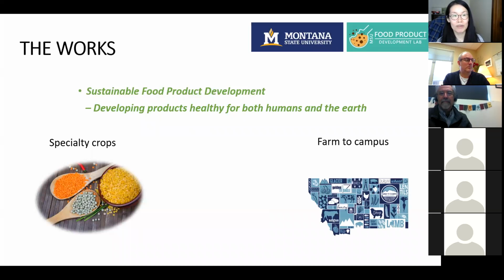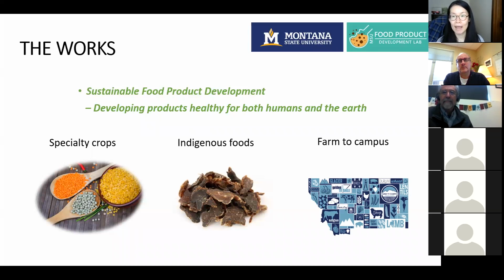We also partner with MSU Culinary Services. They have a farm to campus program that strives to bring more local foods into campus. And last but not least, the newest development of our program is indigenous food. We partner with indigenous communities, including the Confederated Salish and Kootenai tribes and the smallholder women farmers in Kaffrine region of Senegal to look at what we can do as a food scientist to support their indigenous food sovereignty initiative.